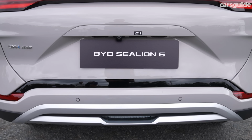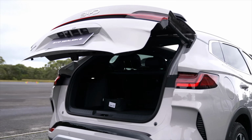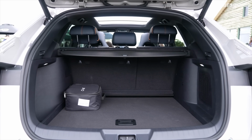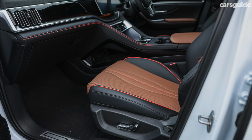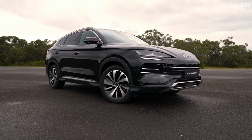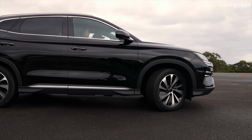Well done, BYD. And if you want a reasonably sized boot, the Sealion 6 obliges to the tune of 574 litres, which is about class average amongst 5-seater plug-in hybrid SUVs nowadays. Access is easy, with a long and flat floor, but just remember that if you get a puncture, you'll be disappointed to find that tyre repair kit rather than a full-size spare wheel.